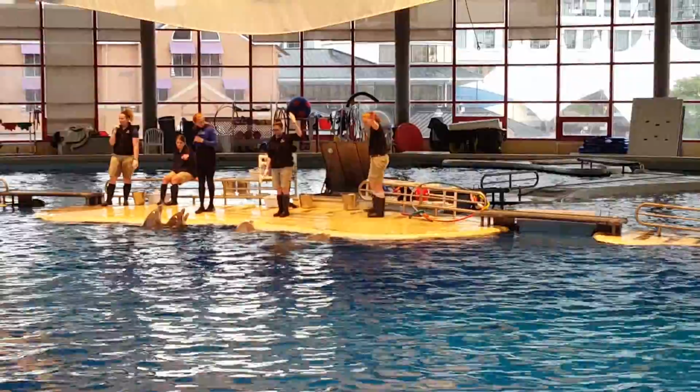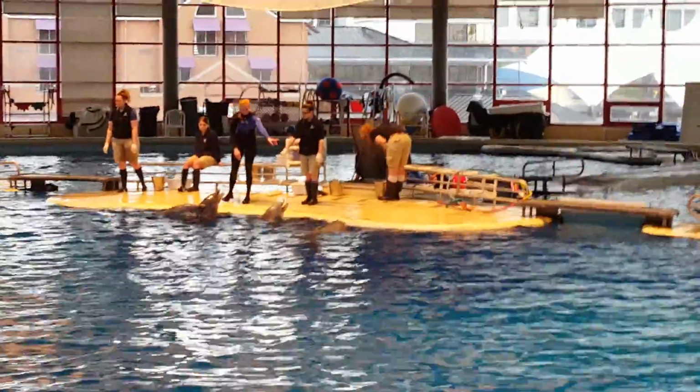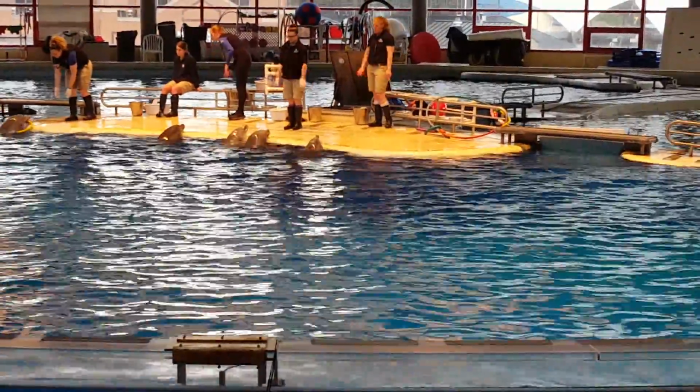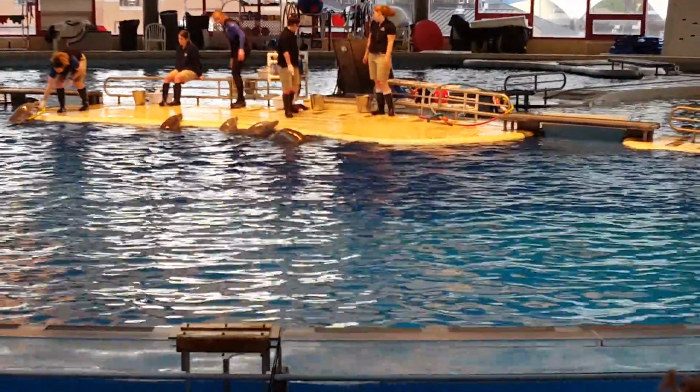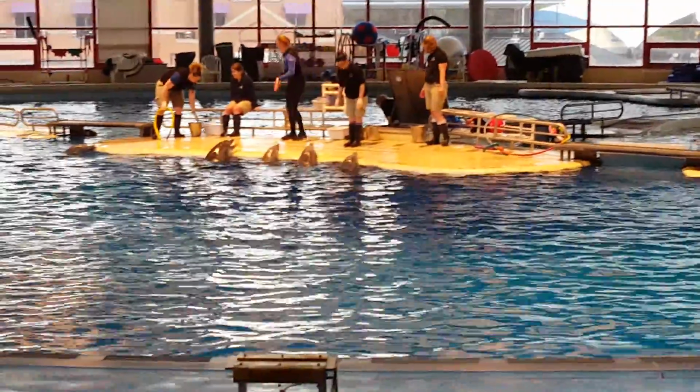So if you see how close they look, that's another adaptation that dolphins have, is very good eyesight. So they're watching us very closely, mimicking our motions. They can see very well underwater and above water as well. So that's another great adaptation that dolphins have.